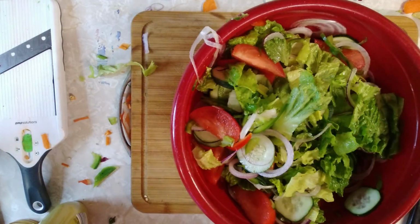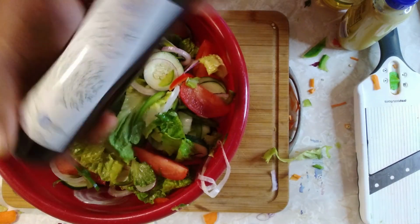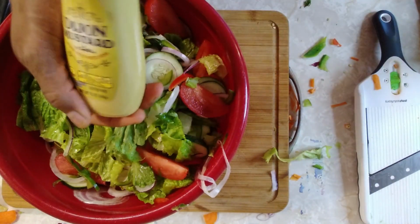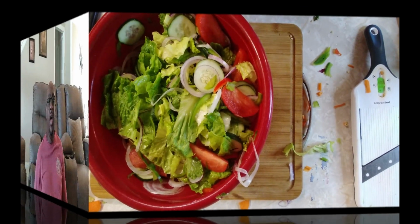So if you're looking at making your own salad dressing, you can do so with some extra virgin olive oil, apple cider vinegar, and Dijon mustard, and that'll do it.